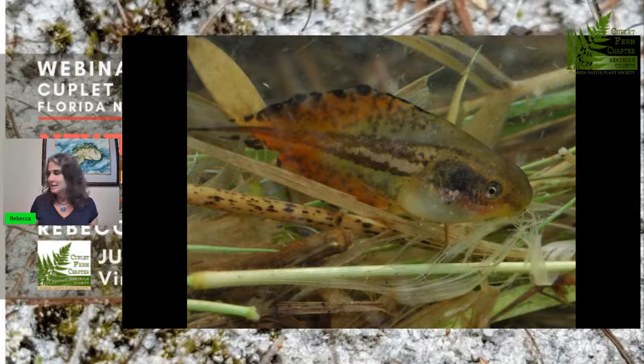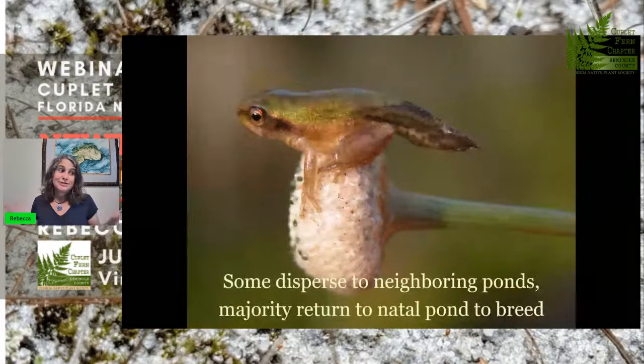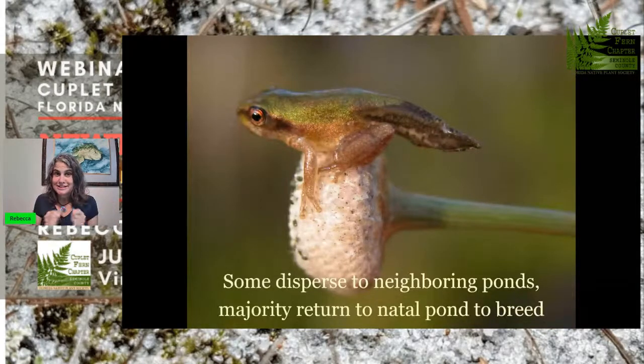But it also depends on the resources in the wetland. So if there's a lot of food in the wetland, if there's a lot of water, then the individual can take longer to metamorphose, versus if the wetland's starting to dry up and there's not enough food, they'll go ahead and metamorphose quickly and get out of there. And then here's a picture of the same species, pinewoods tree frogs, metamorphosing, right? So now it's sprouted its legs and it's starting to absorb its tail. And they'll go off into the uplands.